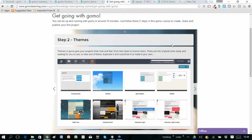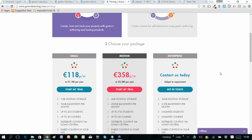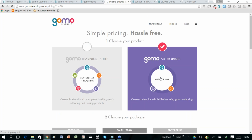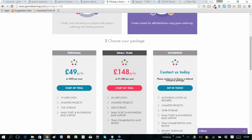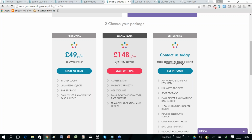Last thing to show you, and then I'll open it up to questions. People usually ask, well, this looks reasonably good. How much does it cost? It's hugely affordable. If it's just, let's get it into sterling. Sorry, 1 second. If it's just the authoring side you're after, it starts at £49 a month for personal plan, one user, one gigabyte storage, unlimited projects.